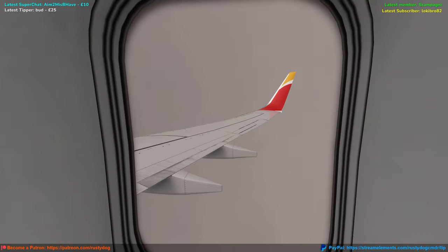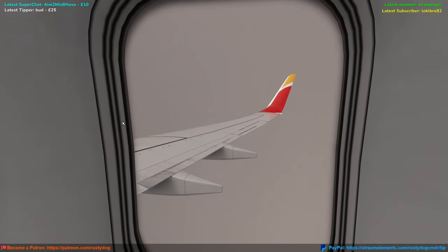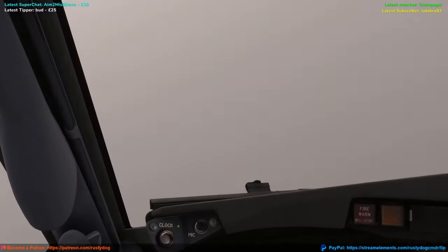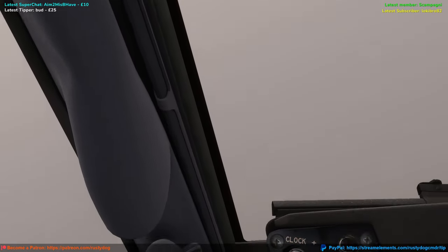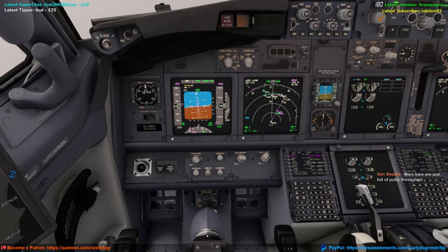Oh, it's raining, guys, again, look. It's just a bit. But you can just see it flicking off the glass here. But we don't have it on the windscreen that I can see. I don't think so. But yeah, it's a bit rainy here as well.